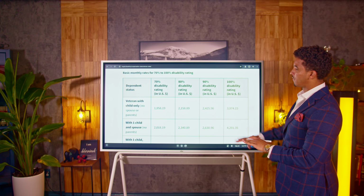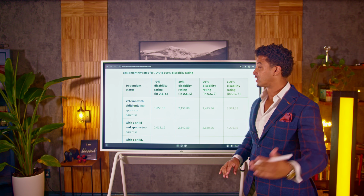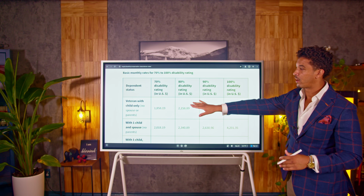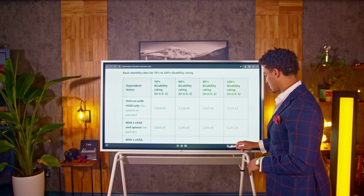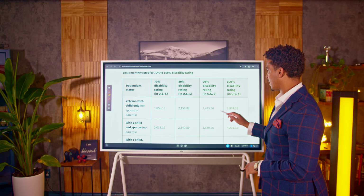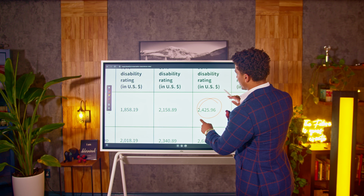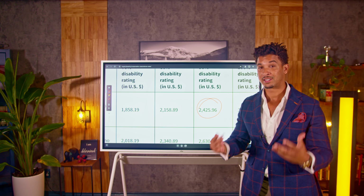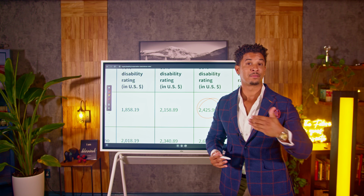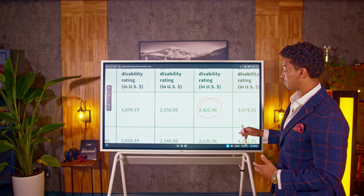Here's va.gov. This is the 2025 VA pay for your disability ratings. Let's pretend that you're just the veteran, no child. 90% rating, you're probably familiar with this number right here. Don't worry, if you can't see it, I'll go ahead and highlight for you and zoom in. I'll just read it for you. 90% rating, you're looking at around $2,400 per month tax-free. It's a sizable amount. That's what we're talking about, right? Something to lose, right? $2,400 per month tax-free, sizable.